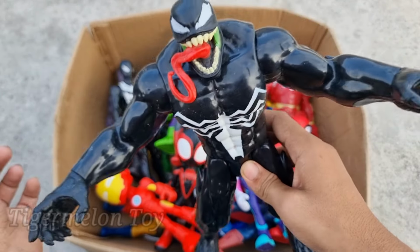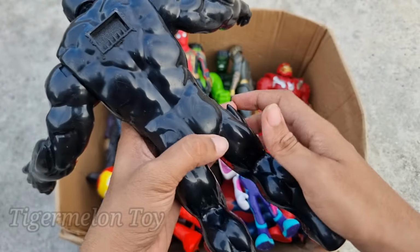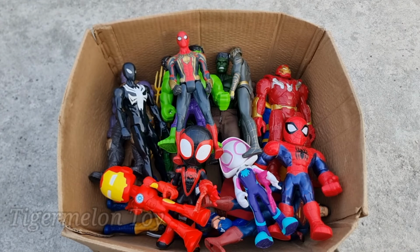Wow, guys, Venom is super scary, guys. Look at the huge spider on his chest, guys. Look at the huge muscles and body he has, guys. He's such a huge villain, scary villain, Venom. Wow, Venom is a super scary villain, guys.